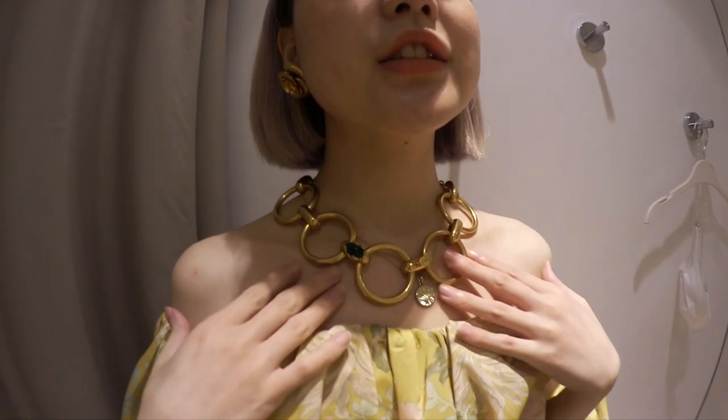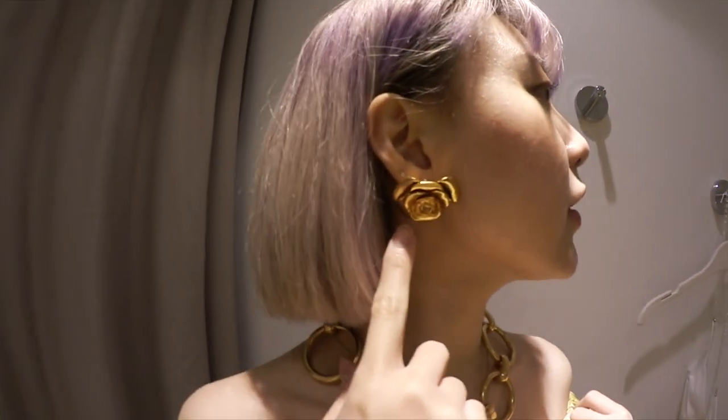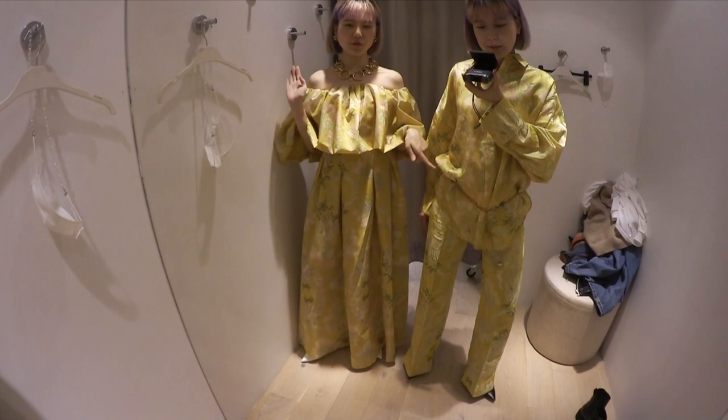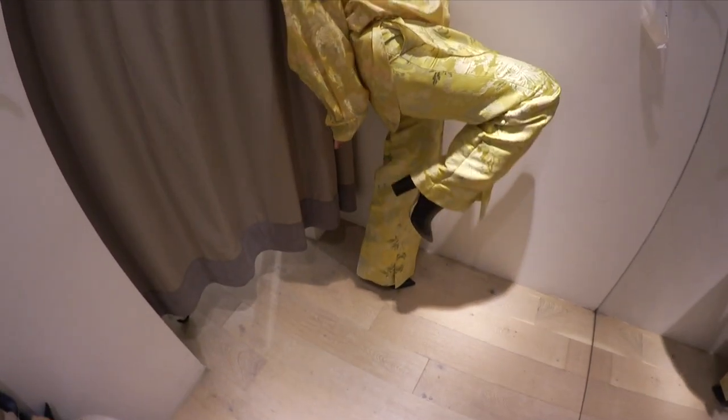The jewelry, these are recyclable metals. And these are clip-on earrings, also made out of recyclable metals. We are matchy-matchy. I love your style.